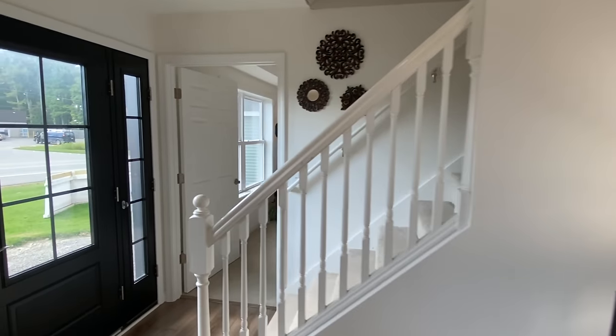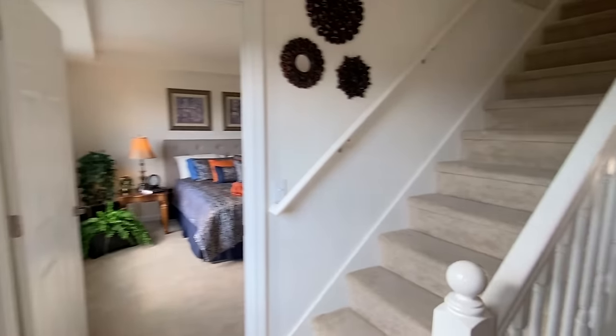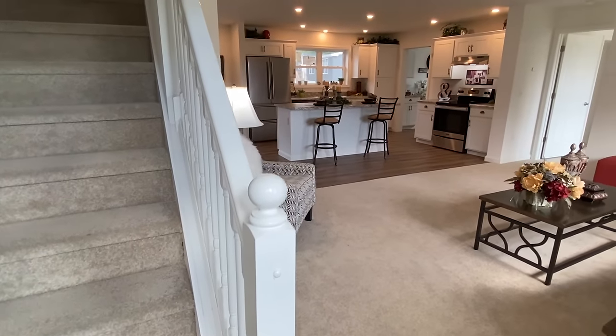So we got two bedrooms on this main level. Now, let's just say we was coming in from the front door. Just kind of give you a shot of that.